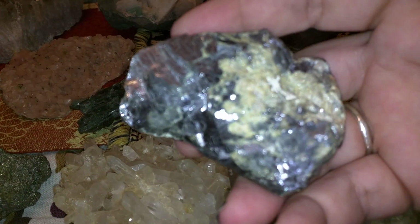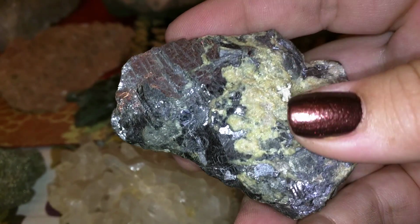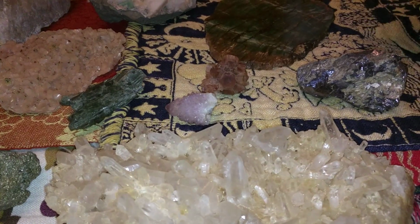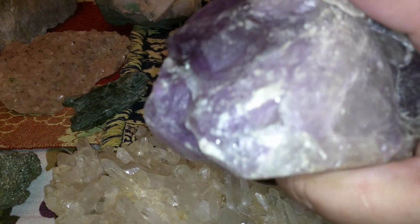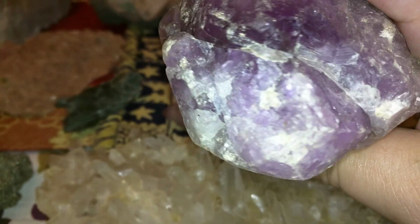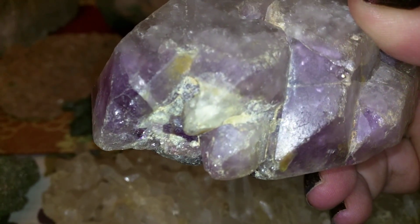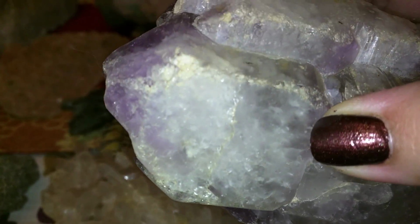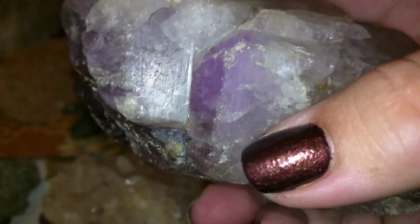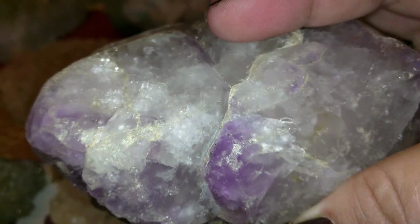This is galena. I really like galena too. Okay, this is the first piece of amethyst I ever found. And it's not the best by any means, but if you will notice, it is double terminated. See? It's got it on this end and that end. And y'all should have seen me when I found this. It was my first really decent find at the rock mine, and I just went ape shit. I really did.